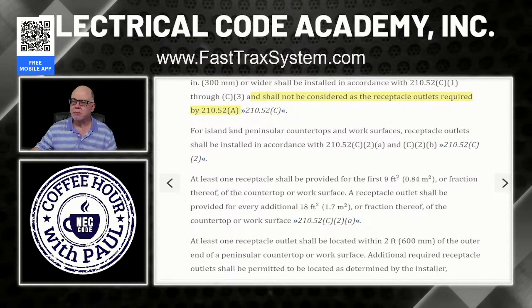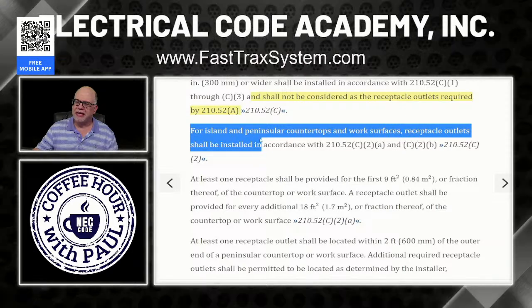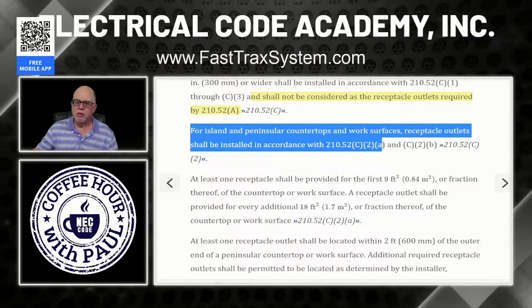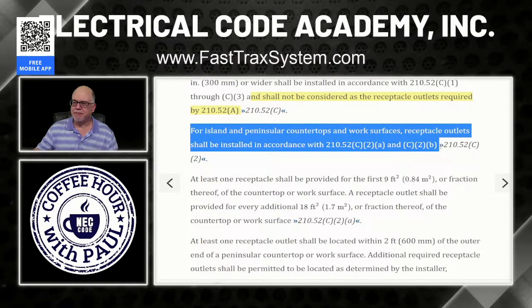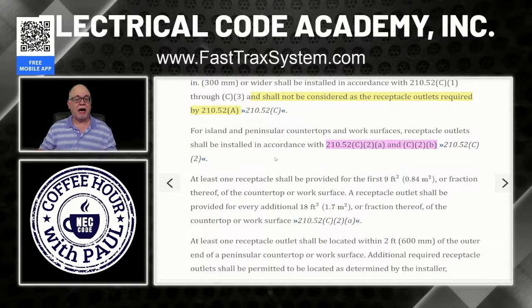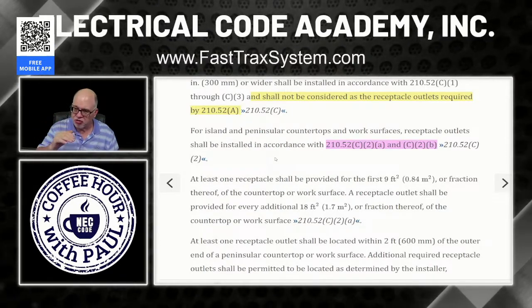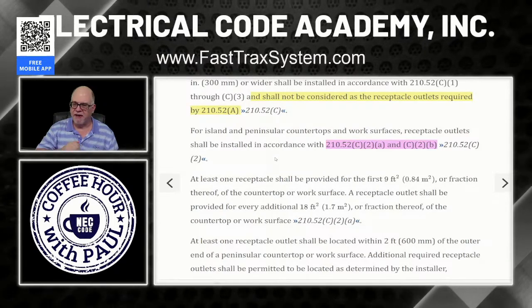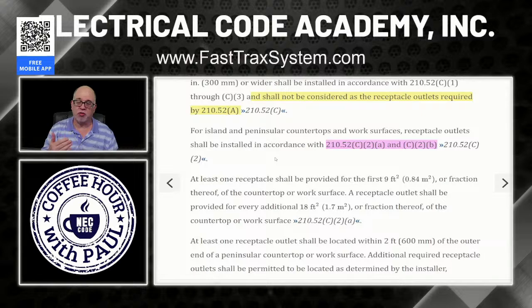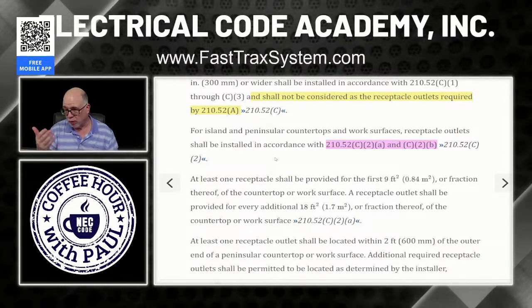Now, for islands and peninsula countertops and work surfaces, receptacle outlets shall be installed in accordance with 210.52(C)(2)(a) and (C)(2)(b). So those are the ones that you need to key in on when it comes to islands and peninsulas. Now, as I always say, when you see code references, more importantly, when you see the things that are in the chevrons, you want to make sure that you go to your code book and read it every time. Anytime you see a chevron in our course or in my videos, go ahead and pause the video. Go read it and then come back and things will start to make more sense to you. And that's why we have the chevrons.